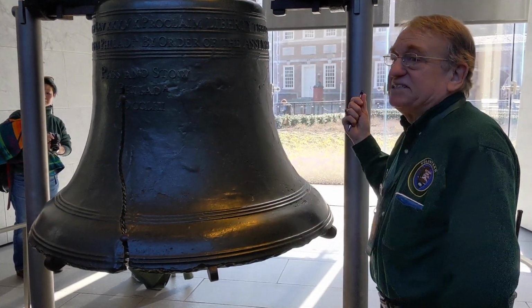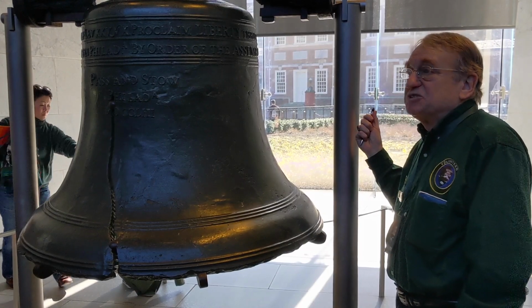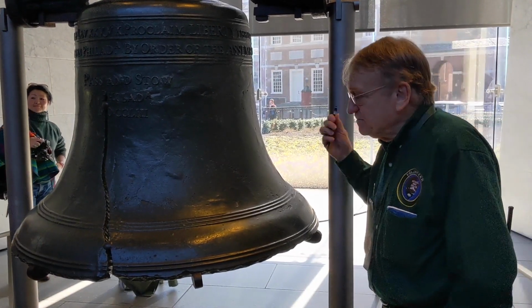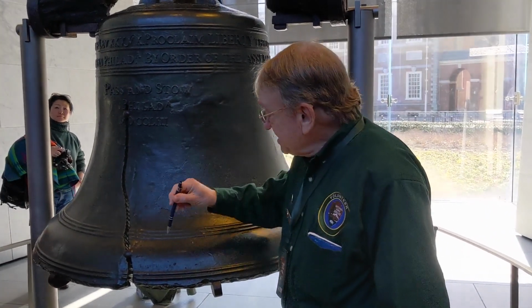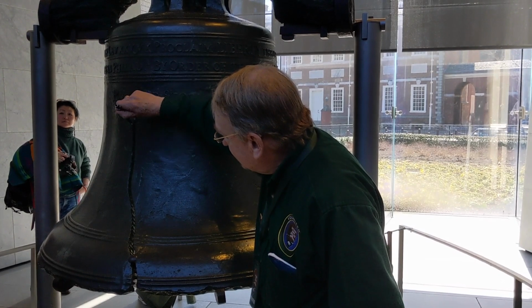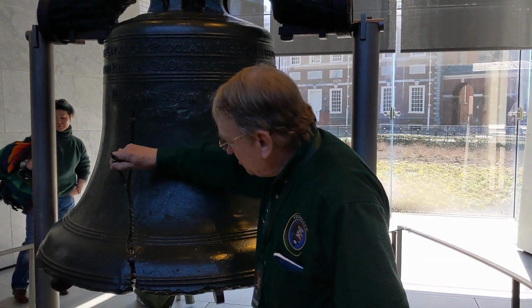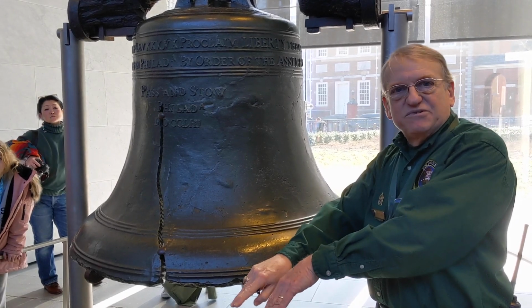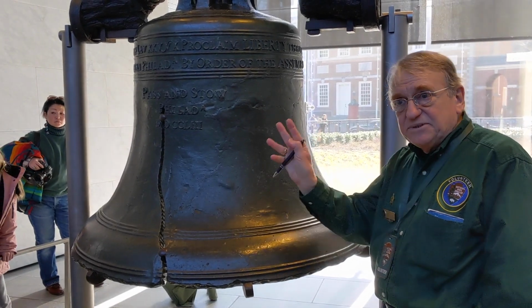But the city of Philadelphia wanted to hear the bell rung for George Washington's birthday in 1846, February 23rd. So the city workers came in and they got ahead of the crack and drilled a hole. And then drilled all the way down through so the two edges don't touch each other. So you don't get that weird vibrating noise. You could ring the bell and it would sound okay.